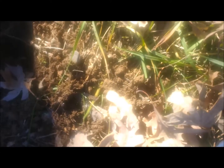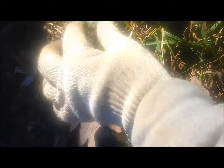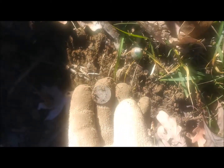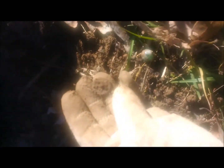Okay, this is my first hunt since my surgical procedure exactly 7 days ago. Kind of went out today to test things. Found a glass marble in this hole, but that wasn't the treasure. It's a dime. It says one dime. Wonder what it could be. Maybe a barber. I don't know.